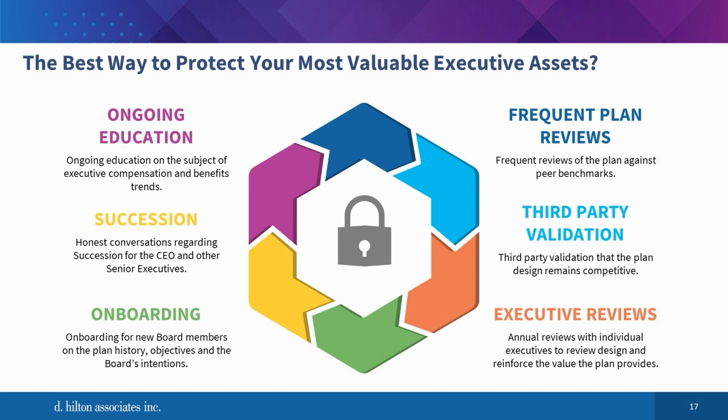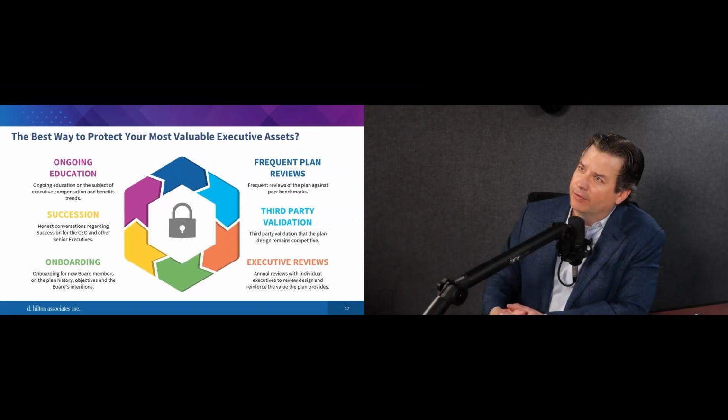I think in terms of wrapping up, these are some of the areas that we've talked about. We often share this slide with our clients, talking about that need for ongoing education, continuing to emphasize it. One of the things we talked about today was succession playing a much larger part of SERP plan design. Obviously, when you're onboarding new board members, we need to take typically a couple of hours to talk to them about some of the mechanics of SERPs and things of that nature. And that's something that credit unions are really going to need to think about.